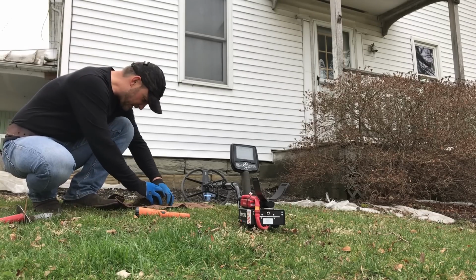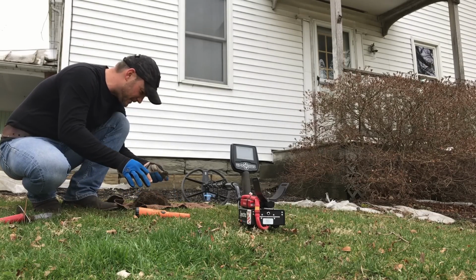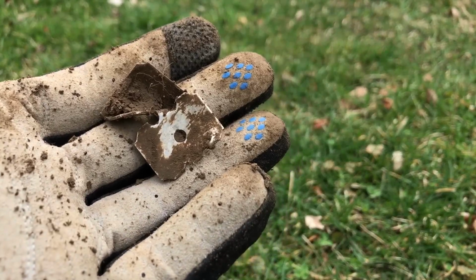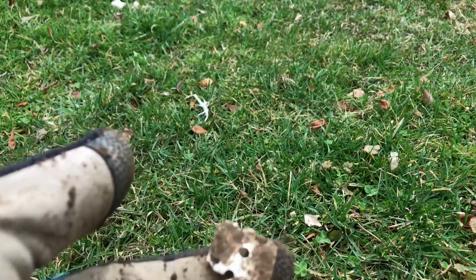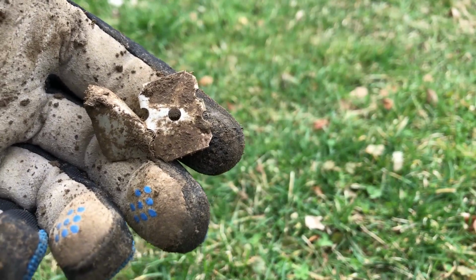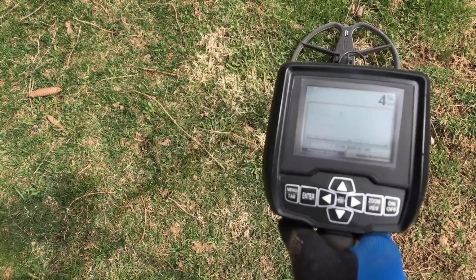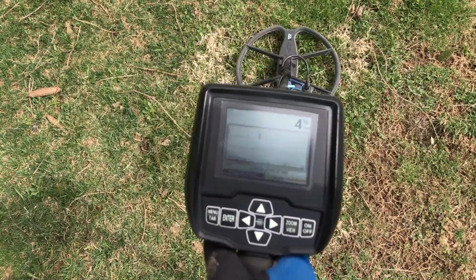Sounds like it's in the plug. Yeah. It's just a piece of aluminum with 3 holes in it. See, that's what we have. So I got 3 holes. I broke it trying to mess with it some, but that's all we have. Let's keep moving. This one at 5.5. Barely reading. We're gonna check it anyway.